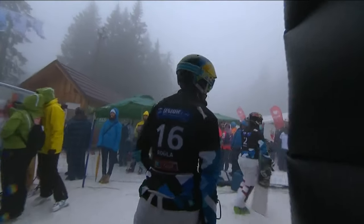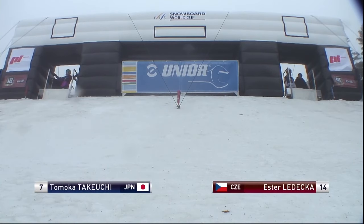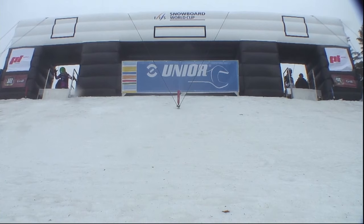So now we get ready for the first run of the women's final. Ester Ledecká of the Czech Republic, 18 years old, on the red course. Takeuchi of Japan on the blue. Ledecká, a couple of podiums just last week in parallel slalom, but hasn't done it in parallel giant slalom yet. Ledecká on red, Takeuchi on blue.